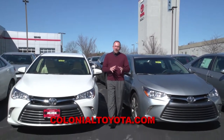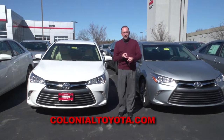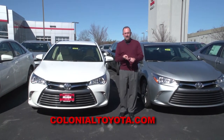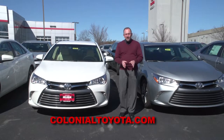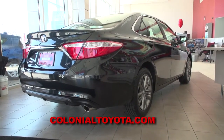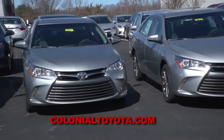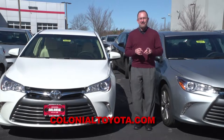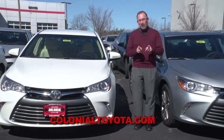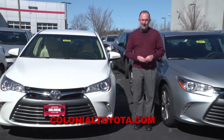So when I say Toyota Camry, whether you've ever had one or not, you know reliability, safety, value, low cost of ownership, and those are all really good things. It's been one of the top-selling cars in America for years for a variety of reasons. And we're here at Colonial Toyota in Smithfield to show you that the 2016 Camry is also sporty. Yes, I said sporty, and stylish, and fun to drive.